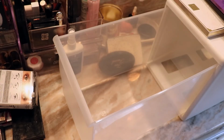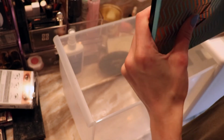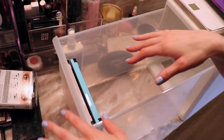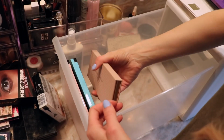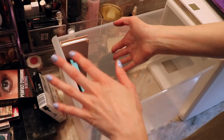Really don't have a plan of how I'm organizing this, which doesn't sound like me, but I'm basically just going to put the palettes that I use the most first. I used to organize it by brand, and maybe I can do that and just kind of see how it works out. I don't know. So some of what you'll see over here is actually the face palettes that I took out that I did not go over yet. Oh, okay. That can go here. Yeah, that works.